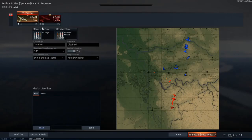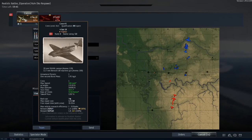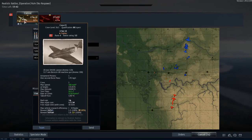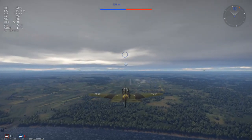First game, sorry about that, I was just checking my phone then. Armor targets, air targets, yeah, that's all fine. Gun convergence really doesn't matter in the German Yak, because the guns are nose mounted. I mean, the 50 cal's a bit off center, but to be honest, I don't really pay attention to that.